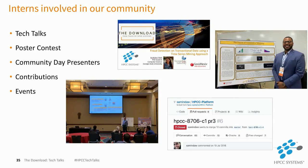So these are the ways that students can get involved in our community while they're interning with us. I mentioned earlier that all our interns presented a tech talk. 8 were available to enter posters in our contest. 2 presented at our summit. And you can also see here there's a GitHub pull request from one of our students. Some of our students have also helped us at events by being available to talk to prospective interns about their own experience on the program, which is always a really great thing for other students to hear about.